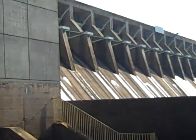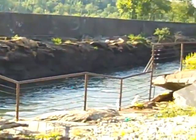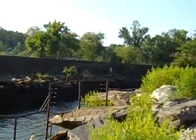Come down here and catch a monster cat, catch a big old carp, get him up that wall with a drop net. You just never know.